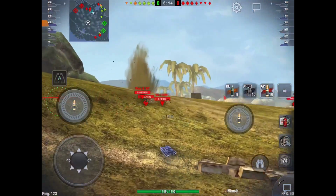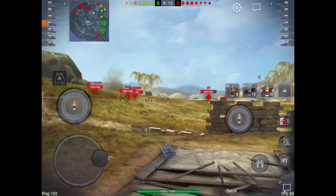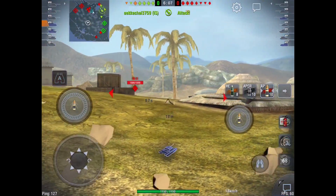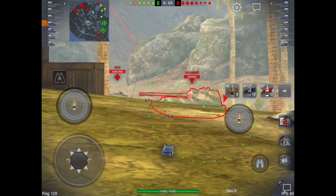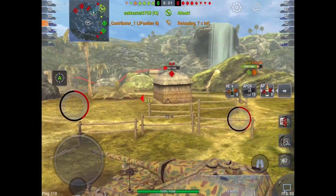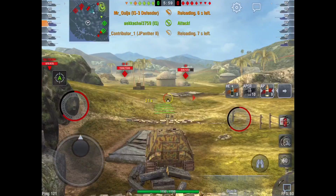It's the chassis and the sections either side of the gun mantlet which are just absolute powerhouses. And you want to be looking to get into positions like this where you can actually go hull down and pound back the reds.